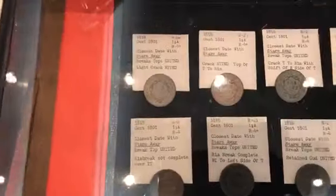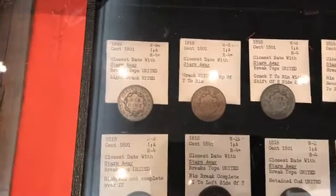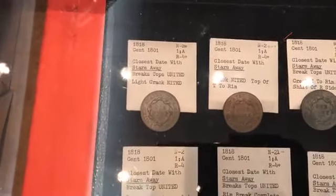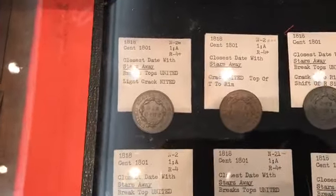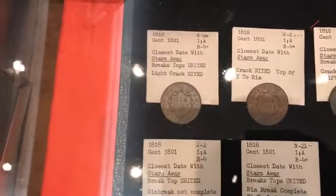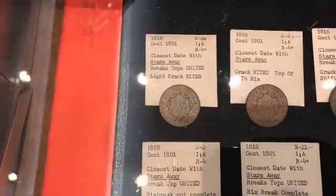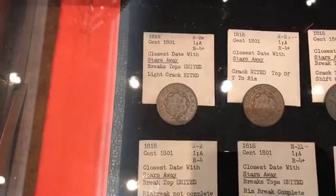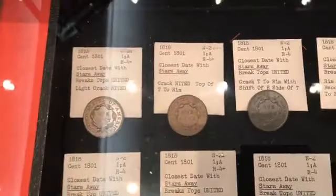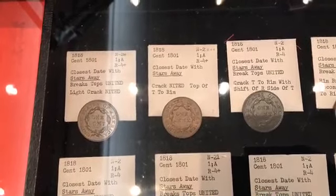This is a die study of 1818 and 2 cents. You see, serious specialists will keep detailed notes about their coins, and they enjoy the coins for the idiosyncrasies that each piece has. You see this N2E has a die break at the top of UNITED and a light crack. Over here, you see one with a closer date and stars away, the cracking UNITED.